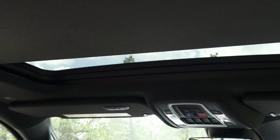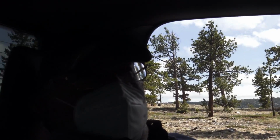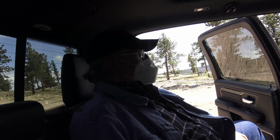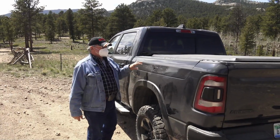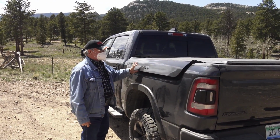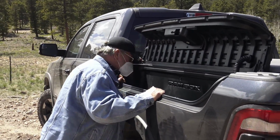This is like driving in a limousine with your mask on. So much room back here, big speakers. Get your cowboy hats on in here. This is the Ram box. They've had it for years. You push a button to open it, it locks. Holy cow. A lot of room in here.